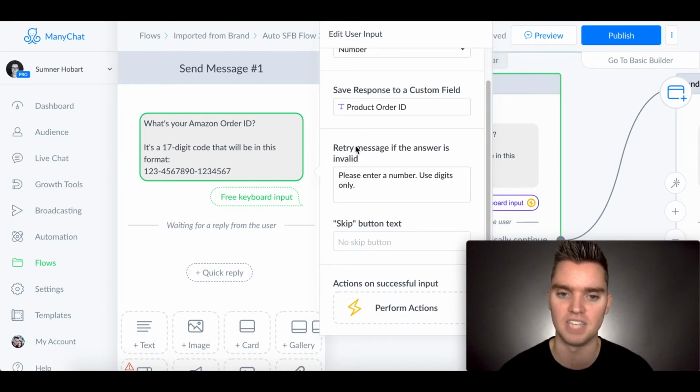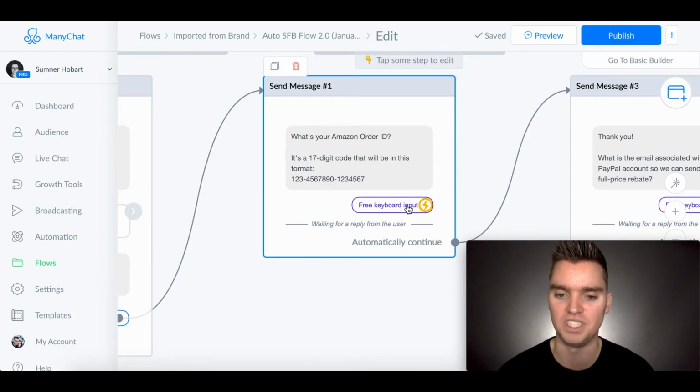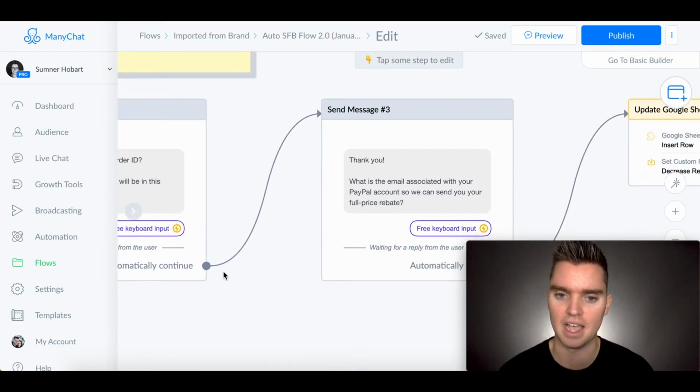And you can even say if there is an invalid message, for example, let's say they just enter in two numbers accidentally, they'll get a message that you could say, your Amazon order ID is a 17-digit code, looks something like this, etc. It really doesn't matter that much. But yeah, so we save a custom field here, and I'll show you where that comes in handy in a second. Once they enter that in, we say, thank you.